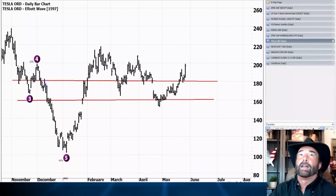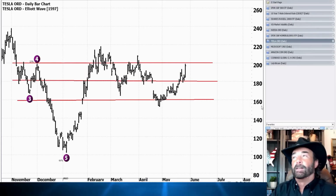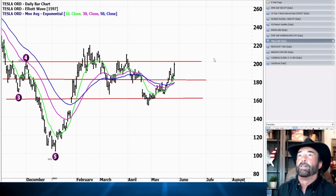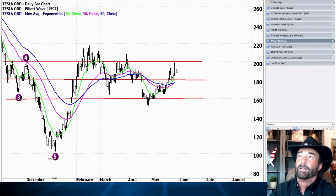We're bumping our head against a little bit of resistance here at 200. So with Tesla, if you've been following along, you've probably done pretty well here, but a little bit of caution maybe here on Tesla. And I know that Tesla viewers, it's getting pretty close, Mike, between Tesla and Nvidia on the most loved stock out there, but it's still the two top ones, I think. But if you're long Tesla, I think be a little careful here.